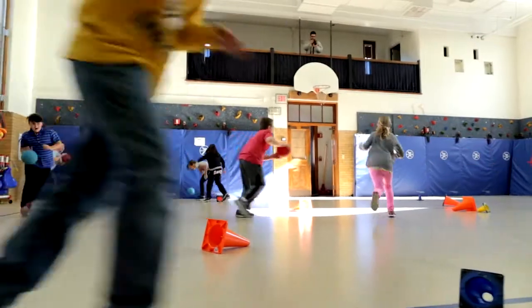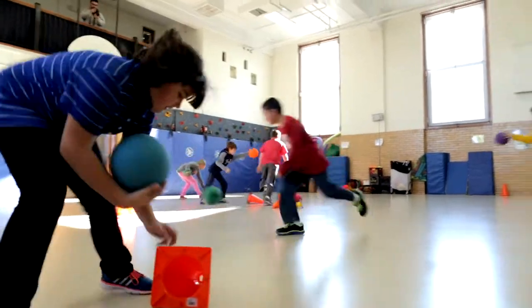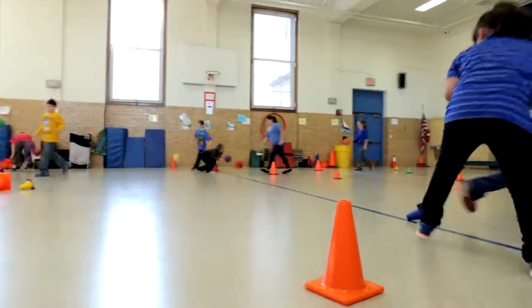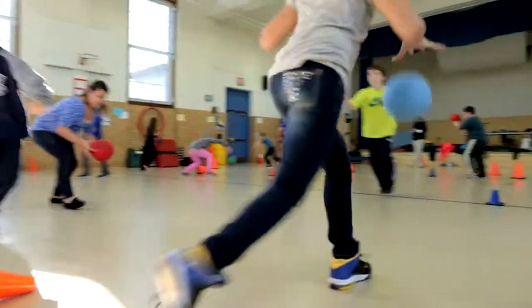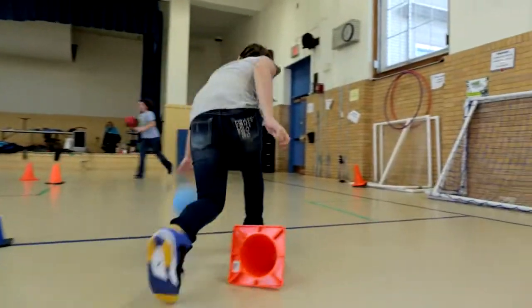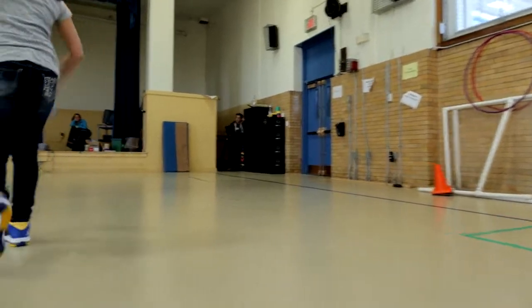Students on this side, your job is to pick up as many cones as you can before I yell stop. Your job is to knock over as many cones as you can. You just tip them over.